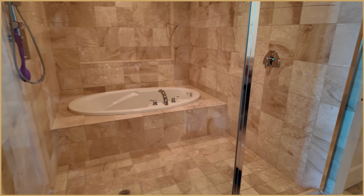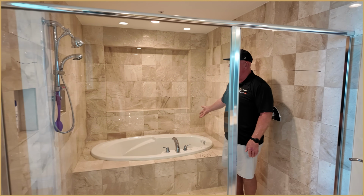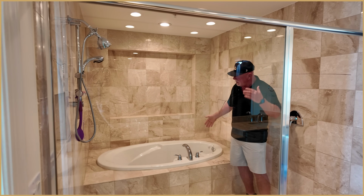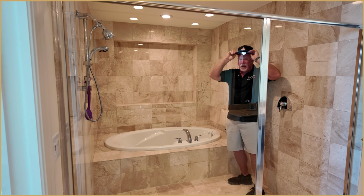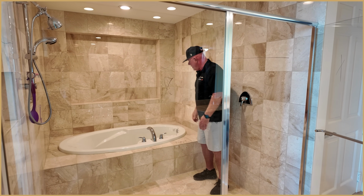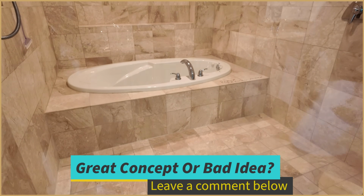Now this is really freaking cool. They basically have the wet area. Okay, so they got a tub in here and it's jetted, and then they use this as a shower. So they made a shower tub combination, which is, I don't know, never seen it before. Think it's a great concept. Pretty cool actually, but you know, it's a very big room to do something like that.